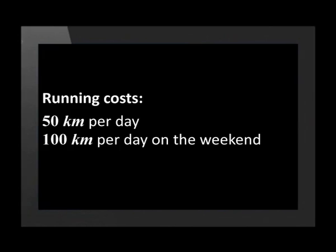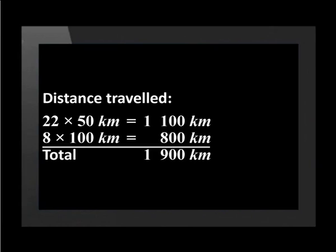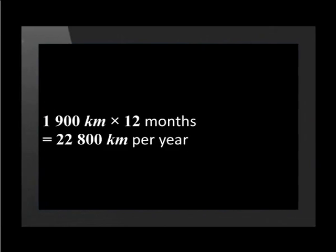Lebogang will be driving about 50 kilometers a day during the week and about 100 kilometers a day on the weekends. That's quite a lot of traveling to consider over a month or a year. In a month, there are about 22 weekdays and 8 weekend days. So Lebogang will drive about 1,900 kilometers in a month. In a year, he will be traveling 12 times 1,900 kilometers, which comes to 22,800 kilometers. Lebogang needs to know how much petrol he is likely to use over a month.